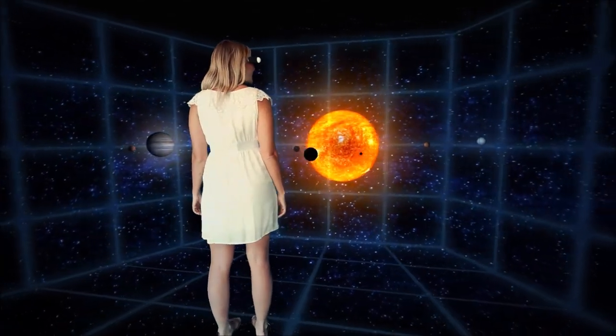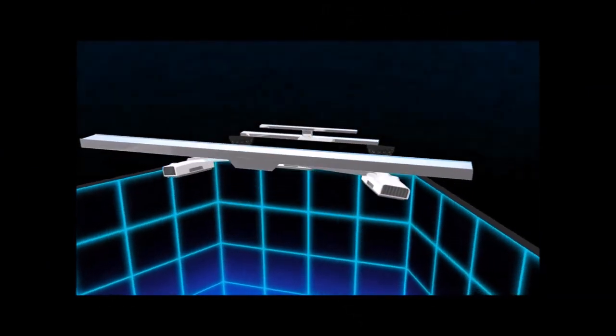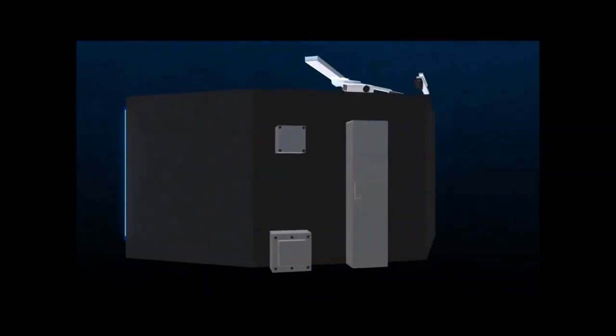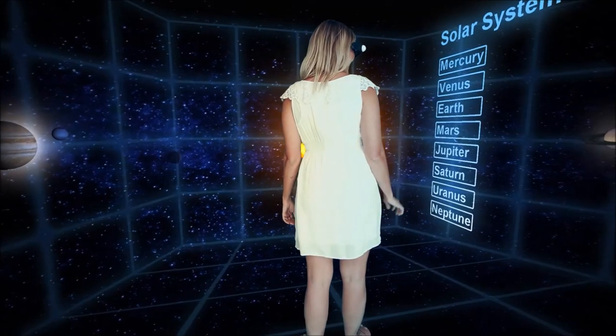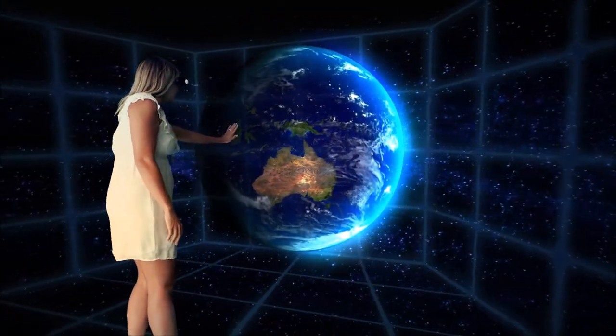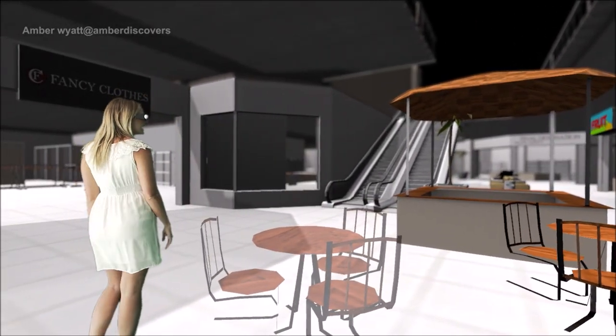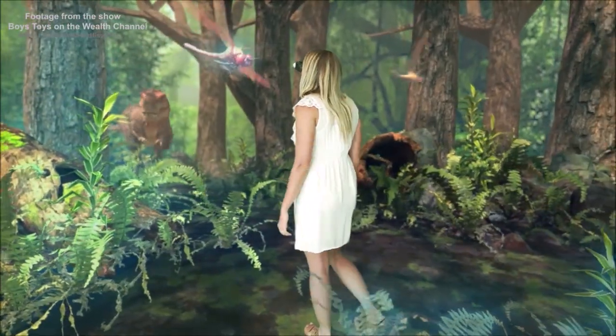This is Axiom Holographics' hologram room. It's 4.5 meters by 5 meters and about 2.9 meters high. It projects holographic objects out of light. They look solid, but you can put your hands straight through them. The walls turn invisible, and it looks like you're in another place. If you haven't been in one before, it's quite an experience.